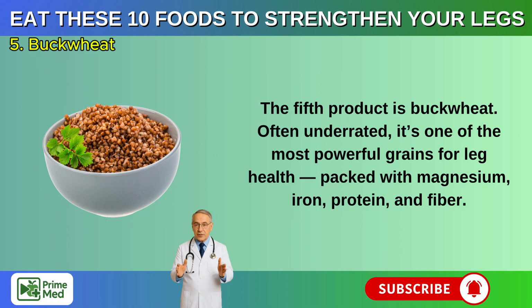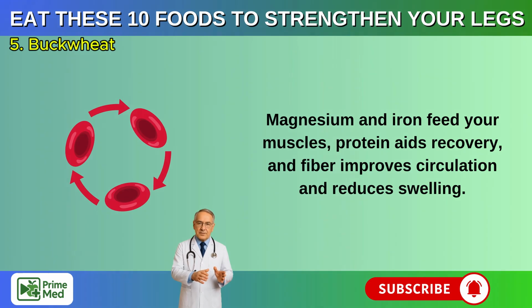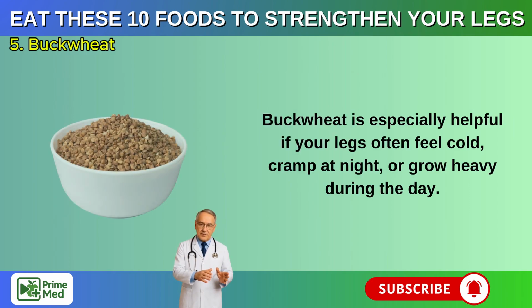Often underrated, it's one of the most powerful grains for leg health, packed with magnesium, iron, protein, and fiber. Magnesium and iron feed your muscles, protein aids recovery, and fiber improves circulation and reduces swelling. Buckwheat is especially helpful if your legs often feel cold, cramp at night, or grow heavy during the day.